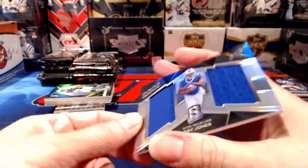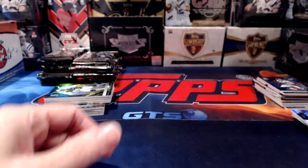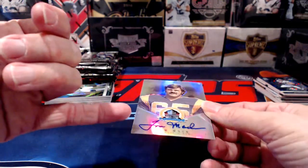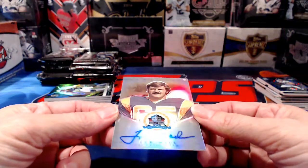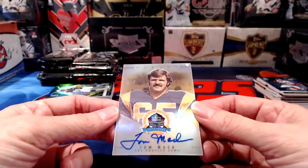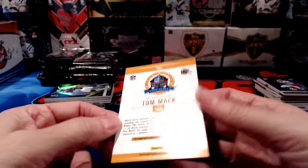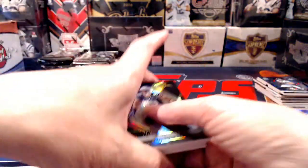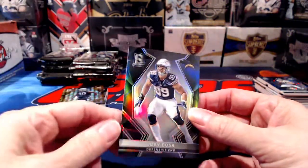Materials hit Zay Jones for the Bills. That is to 199. Actually, when I lay it down flat, there are also some scratches that you can see going up and down on part of the card. I don't know if that's just where someone maybe dragged their arm or some material across it when they were signing it or what. And that spot in the upper right almost looks like a water spot, but I don't know how they could have managed that. I don't know.